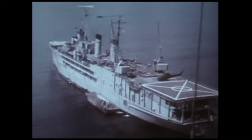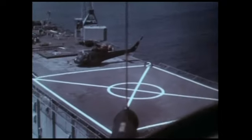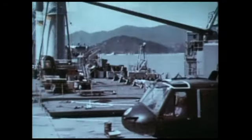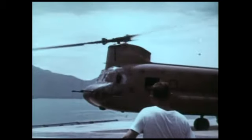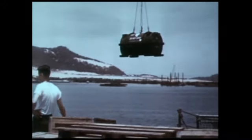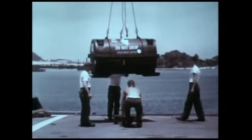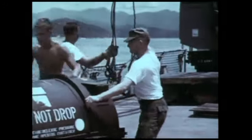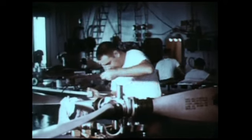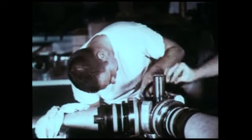The Corpus Christi Bay began its maintenance operations immediately after arrival. Now, Army helicopters airlift the unserviceable but repairable equipment along with supplies to the Corpus Christi Bay. Helicopters as large as this Chinook can be accommodated on the ship's landing pad. Huge cargo booms assist in handling equipment and supplies on the ship's deck. From the deck, the material is routed to the proper work area or specialized shop, which is equipped to handle it. Shops such as this for maintenance on propellers and rotors.